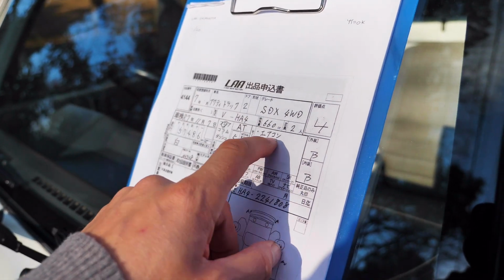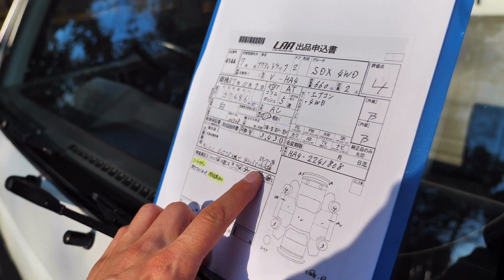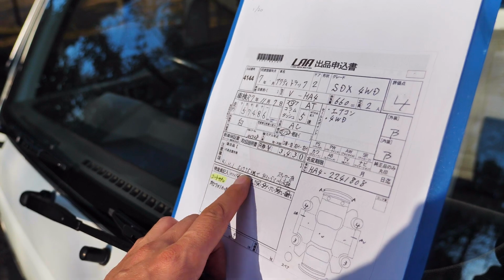So this one comes with air conditioning. Not all of them do, and it's 4-wheel drive. And it says that the timing belt was changed according to a sticker at 52,000 kilometers in 2019.